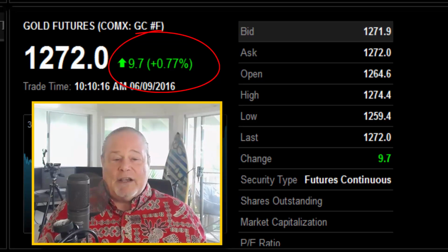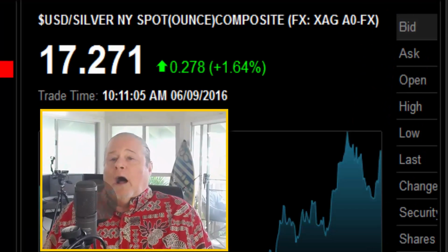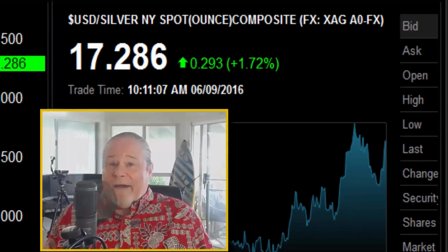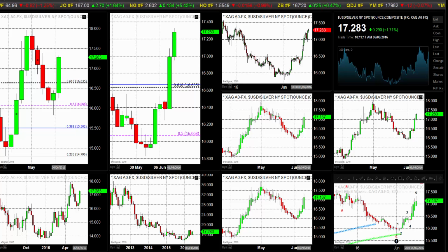However, take a look at silver. Silver continues to be on a rampage, up over 1.5% on the day. Closing yesterday at about 1703, today up 29 cents or so at 1728. A phenomenal move in silver. All of the precious metals moving higher on the day. Let's take a look at our first chart.